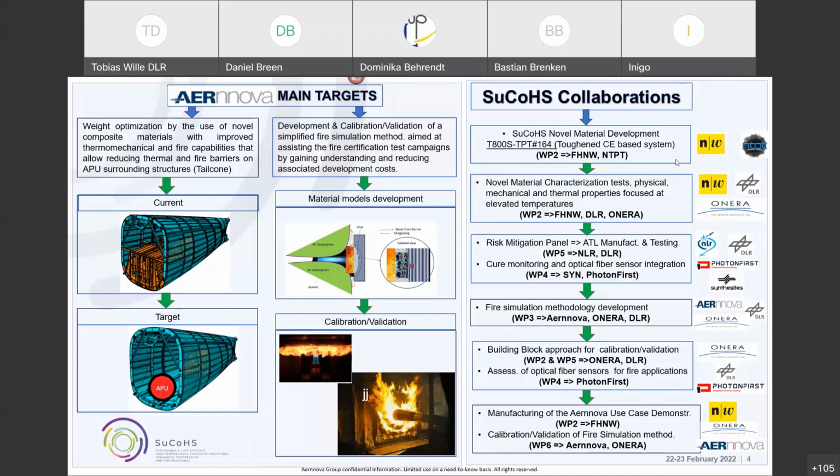which are normally, in the past, Arnova goes to the test campaigns without having any aid, any assistance from the simulation. Arnova doesn't have any prediction capability. Gaining knowledge and understanding on the heat transfer process associated to the fire events, and understanding the degradation process associated to the fire events would be very interesting and for sure well-used information regarding the design of the certification fire test campaigns to comply with the requirements.